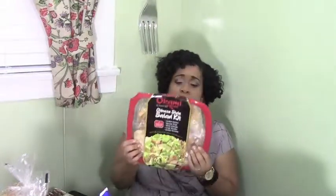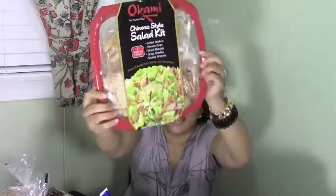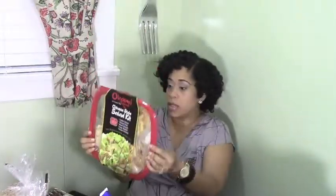So this is something that you can make at work and share with your coworkers, or take if you have a potluck and you want to bring Chinese chicken salad as something, or to a baby shower. But these are so good. And Costco has a few different kinds, but this is the only one I've tried. I may try some other ones later, but let me make sure you see that. But this is so good.